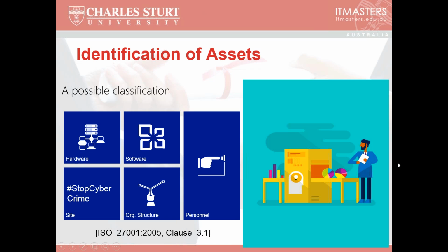To understand the value of your assets, you should put a classification. Okay, this is hardware, it costs X dollars. This is software, it costs Y dollars. This is your site. This is your organization structure. This is your personnel. Personnel?